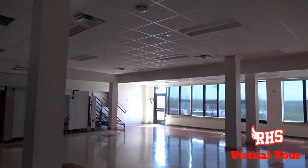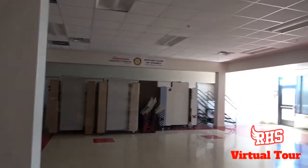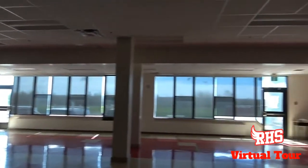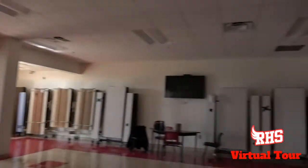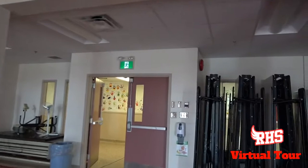Cafeteria seems a little empty right now, but normally this area is bustling with students, filled with tables, and you're able to come into the cafeteria in the mornings and get breakfast from our breakfast program, come in at morning break and get a snack, or get a full meal at our lunchtime.